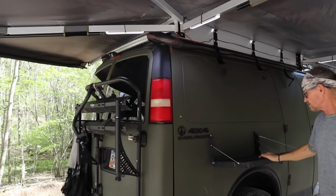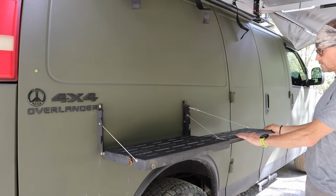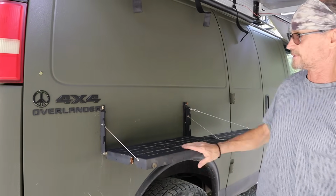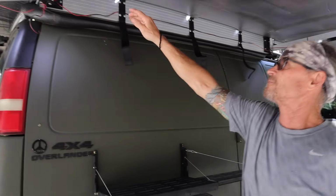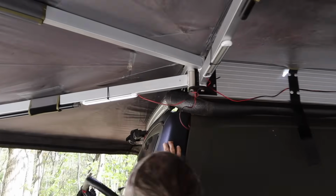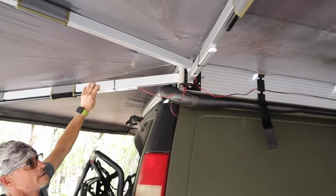Coming around the side, I also have a table that literally, this will fold up into here. It folds up against the side of the van. And then the awning, I got 3 different spots that have lights on them. So you have outdoor lights for at night.